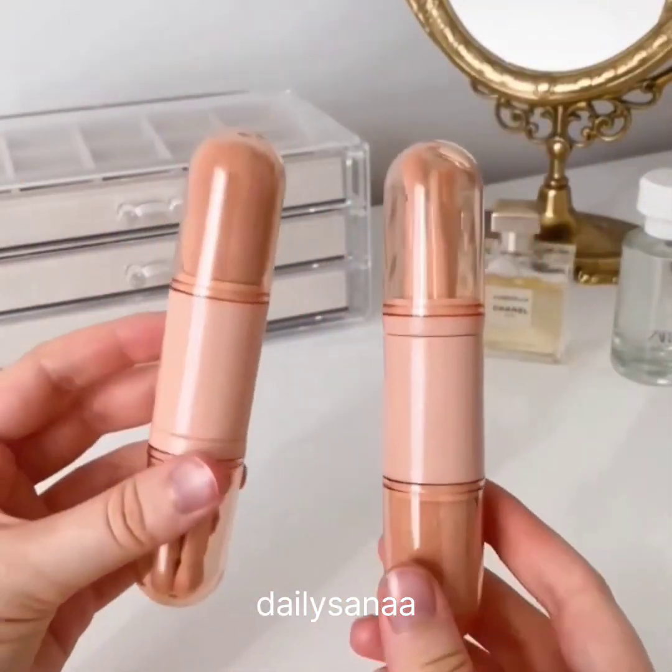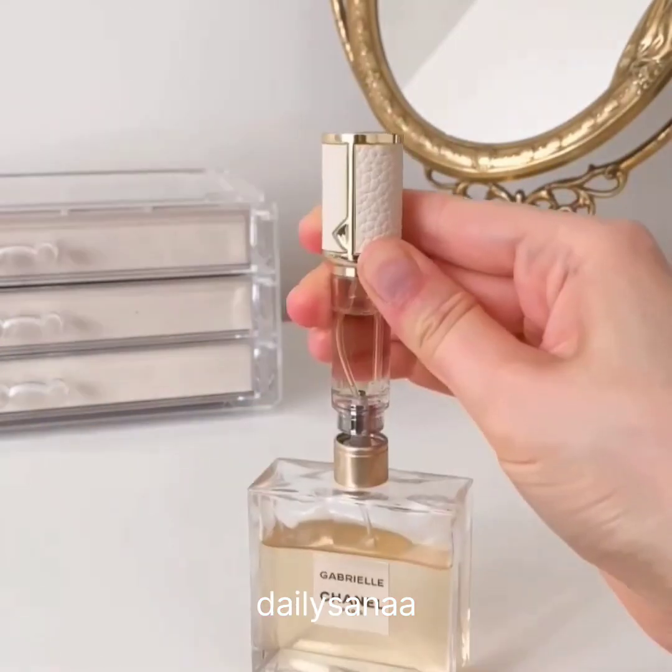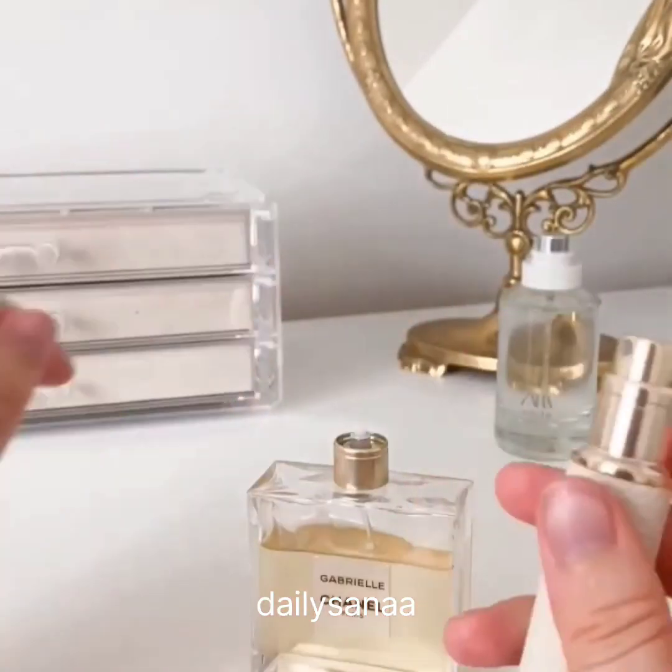It also comes in a pack of 2. Second is this small bottle that allows you to pump out any of your favorite perfume into a travel size that's perfect for your carry-on.